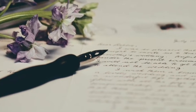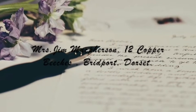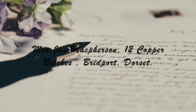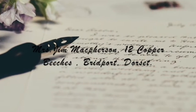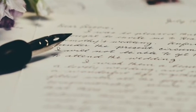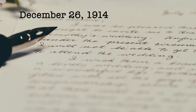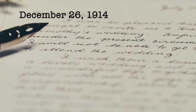Inside the box there was an envelope. The address read, Mrs. Jim Macpherson, 12 Copper Beeches, Bridport, Dorset. I took out the letter and unfolded it. It was written in pencil and dated at the top, December 26th, 1914.